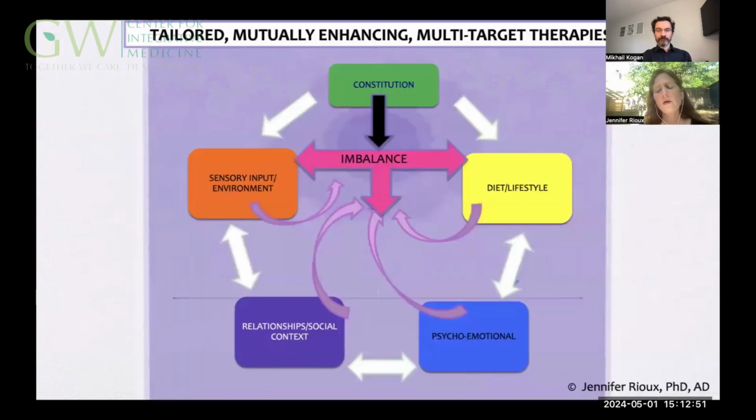The way that Ayurveda works in terms of a treatment approach is depicted here in this picture, which is that you begin with the original constitution. You understand that as a baseline for the patient, but we're always treating the imbalance. And then we take into consideration all these features of diet and lifestyle, psycho-emotional factors, relationships and social context, and sensory input, and the environment, which includes the natural environment.